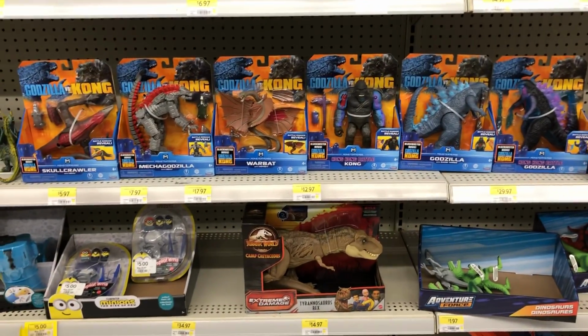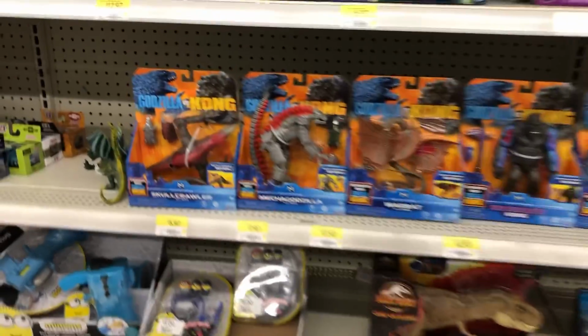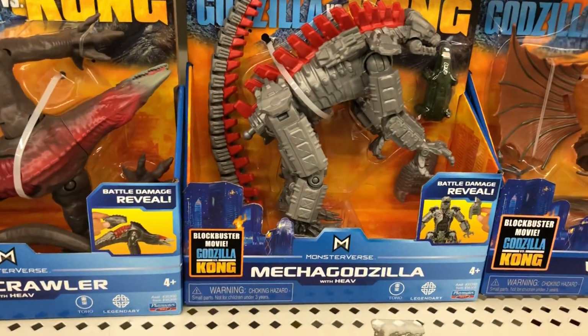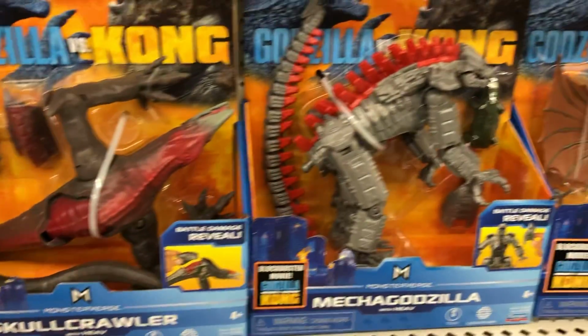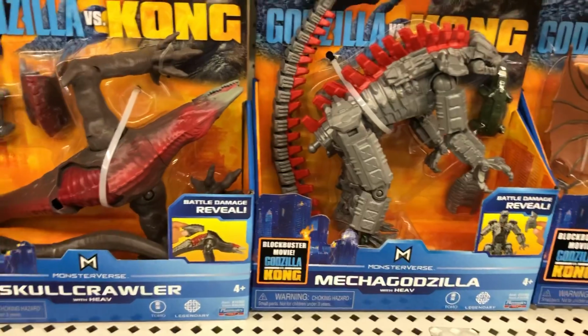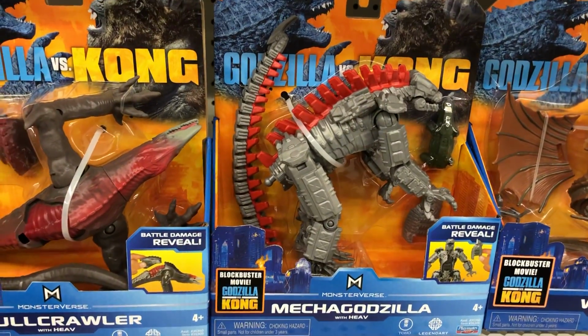I am at Walmart here in Canada, and they finally have the Godzilla vs. Kong Mecha Godzilla set. I've been waiting for this figure to come out for a long time, but now it's officially out here, so I can get my hands on it.